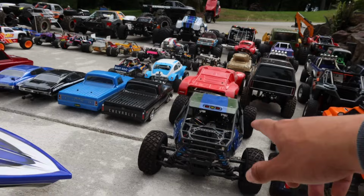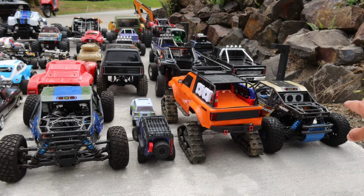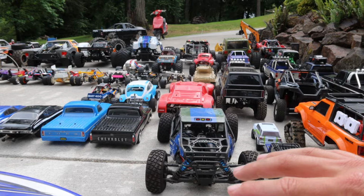We got these two bad boys right here, Team Associated Nomads. When we first got these, they were the shiz. These things were straight tanks. Now I drive them, they're so slow because of what else we have, as you can see. But those things were sweet rides.